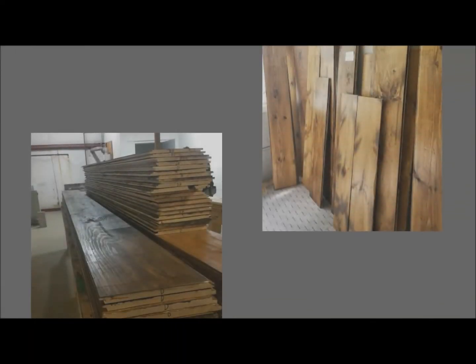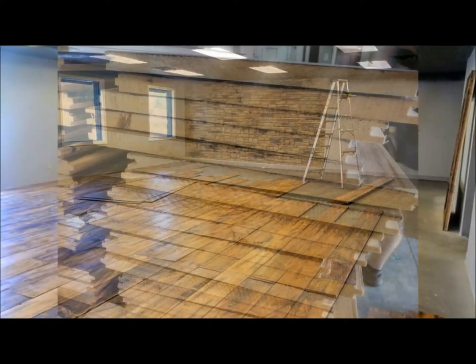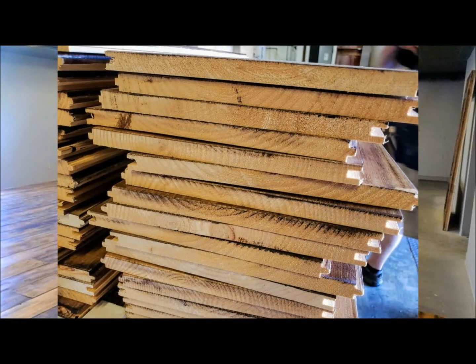Once you receive your boards, we suggest placing them in the space for about 10 days to acclimate to your humidity. Shuffle them every couple of days for even drying. Remember, we start with kiln-dried lumber already, so expect minimal shrinkage.